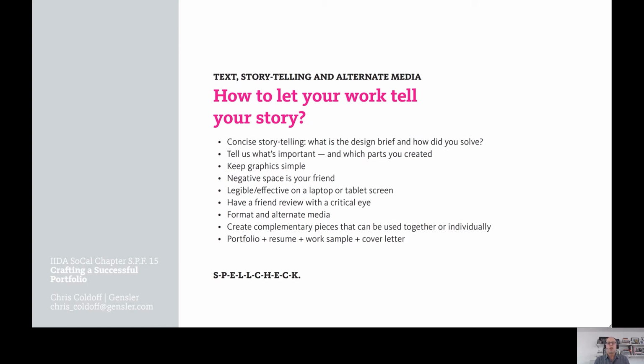Have a friend look at your portfolio. Have them review it with a critical eye. Have a second set of eyes that's not so close to the work, that it's not so personal for, to help you get down to what your absolute best elements are.